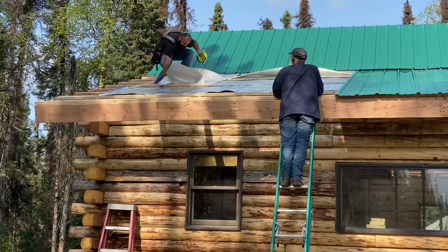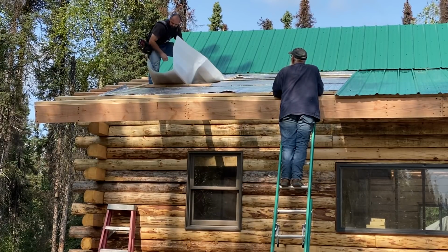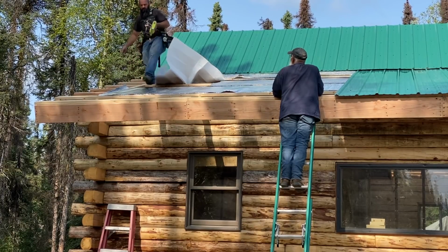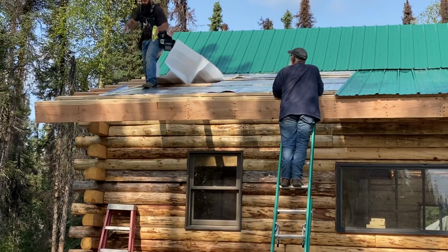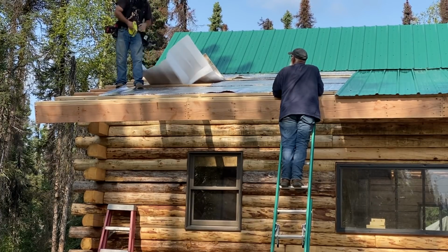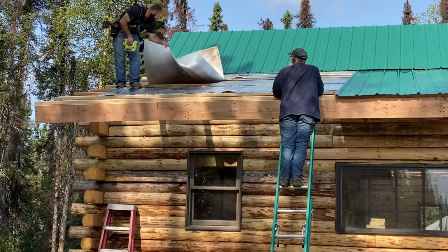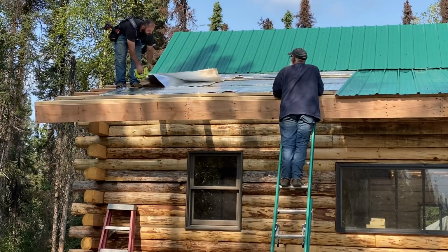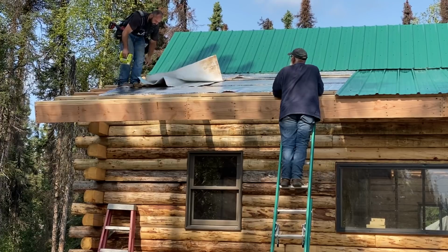Whoa! That's what I was afraid of. I hate walking on that stuff. And this is the one that's more than a 24-inch center. Oh, that's right. That was kind of scary. Probably more scary for Tyler, but it scared me.